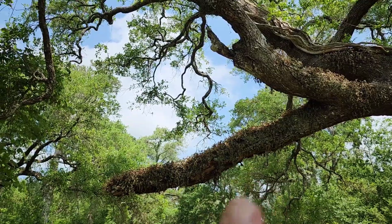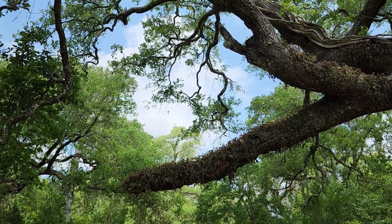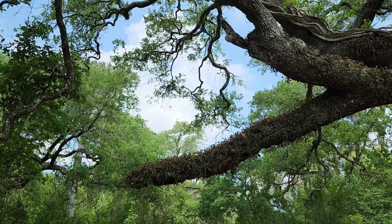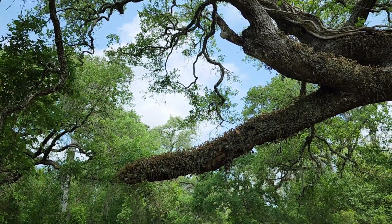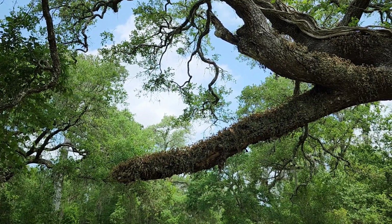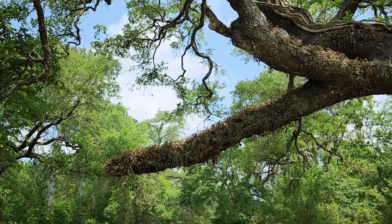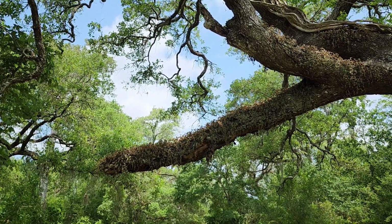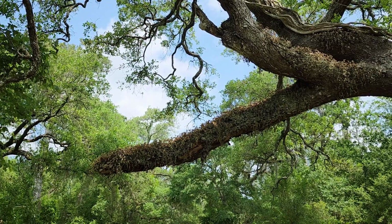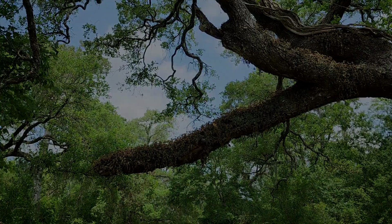Oh, and there is a plant that you may not recognize as a viable plant because she is dormant at the moment. And no, I'm not referring to the live oak. I'm referring to the fern that is growing on, or I should say sleeping on, the branches of the live oak, and that is Resurrection Fern. That fern will come back to life when we finally get a good amount of rain.